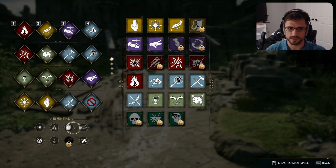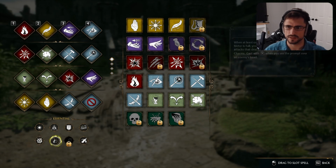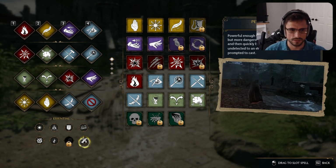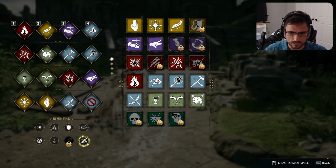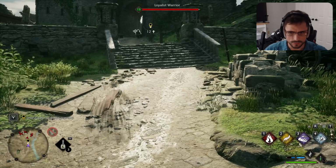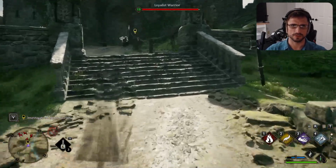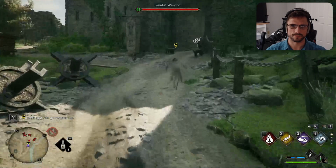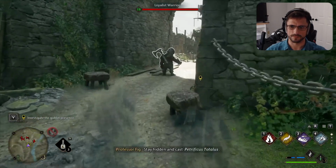Basic cast, Revelio, Protego, Stupefy, Ancient Magic. There it is. I don't see it. Will it come up when I get closer? That's a good question, isn't it? Stay hidden and cast Petrificus Totalus.